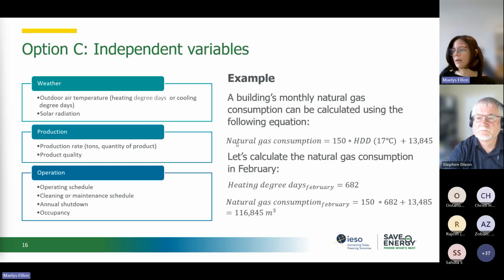So in this case, we've already established that regression, and now we can calculate our natural gas consumption in a given month. So let's say February. If we know our heating degree days, we can just multiply this 682 by the coefficient 150 that we had established before. We add our constant value, and now we know that in this given February, with this type of weather, we should have consumed 116,000 cubic meters of gas. So that's just a quick example of how you can use option C to establish that regression and then leverage that regression to calculate your consumption given the independent variable.